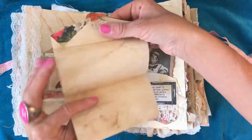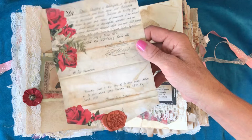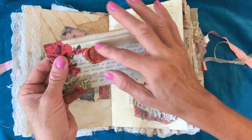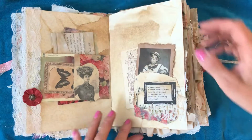And then here I just have got one of my letters, which these are my Victorian papers, I think these are called in my shop. I have coffee dyed these and inked it up, and then I did the wax seal on the front. Again, I think I did the wax seal on a video, but I can't be sure.